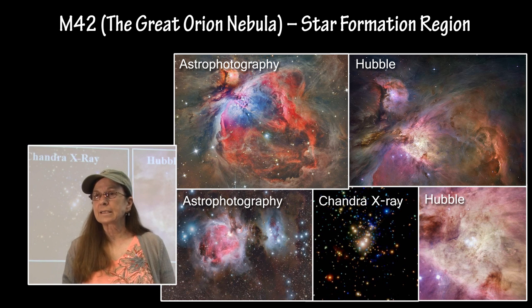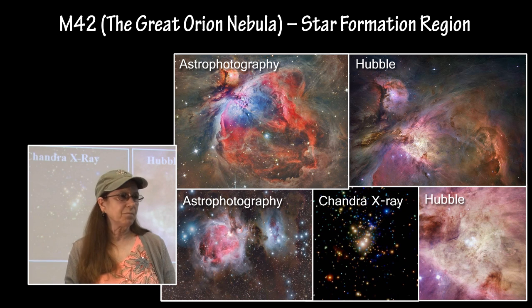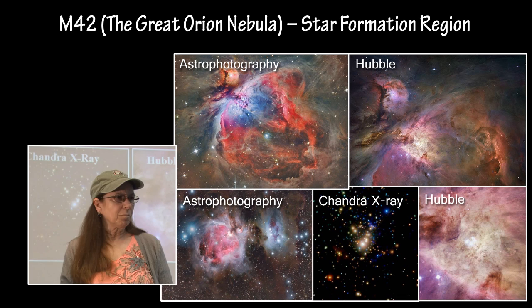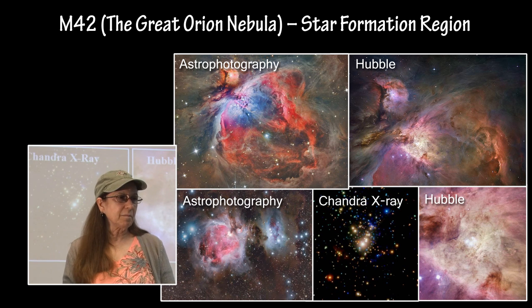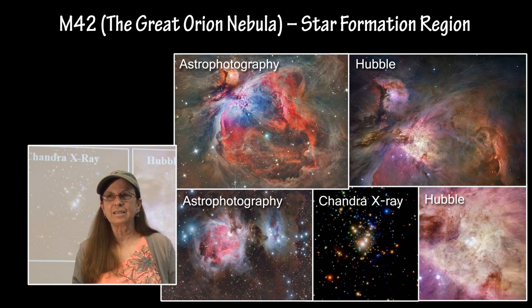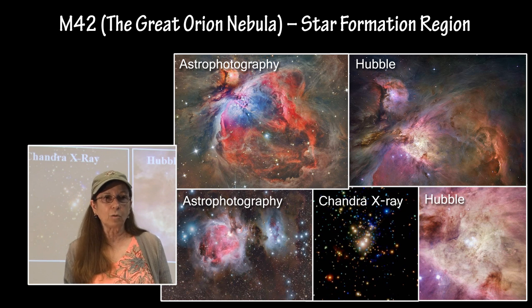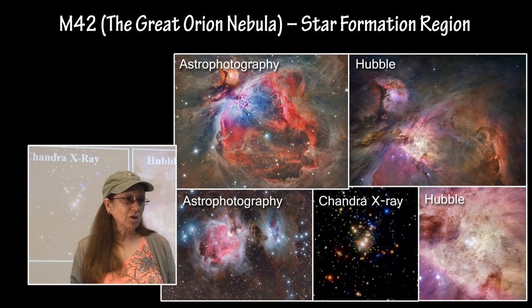And then on the right-hand side, on the top, there's Hubble, and it shows that bright area just below the center, that is called the trapezium, and this is where star formation is taking place. And below that, you see two images, Chandra X-ray and Hubble, which is a close-up of that trapezium area. Now, these are the exact same scale. The Chandra X-ray and the Hubble image in the lower right-hand corner are the exact same scale. Hubble sees what is producing optical wavelengths. Chandra is seeing what is producing X-ray radiation. And so you can see what a huge difference and how much more you can see if you're looking at an object with a specific wavelength.